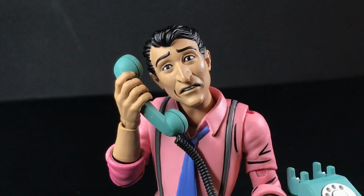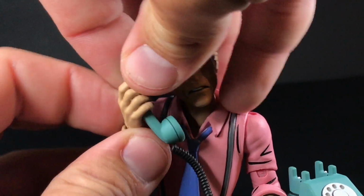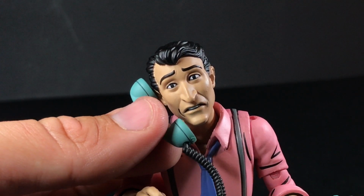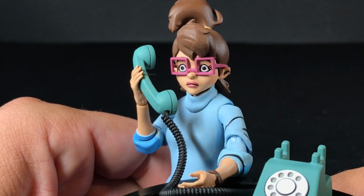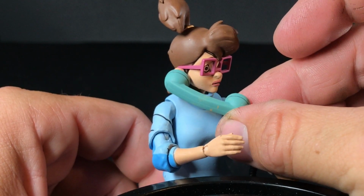So let's see if these guys can hold the phone. Vernon can hold it okay. It kind of slips around on this angled grip hand he has, but if you can get it in place, it matches up with his ear and his mouth just fine. Irma can hold onto the phone all right, she holds it well. It's just that the phone looks really oversized compared to her head. I mean, if you take that away, it's like the earpiece is there and the mouthpiece is all the way over there.